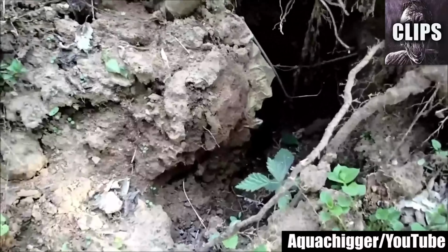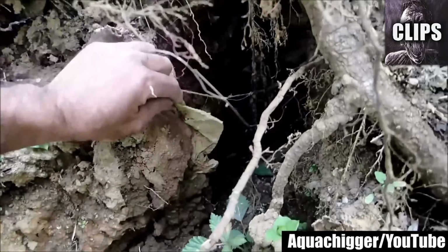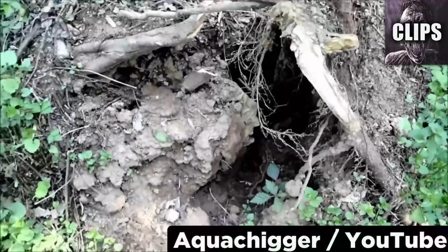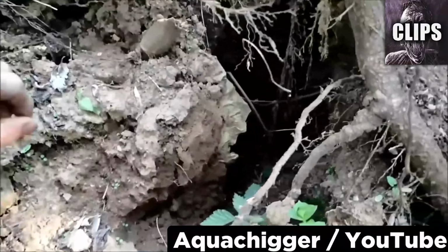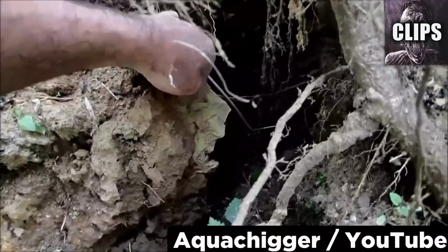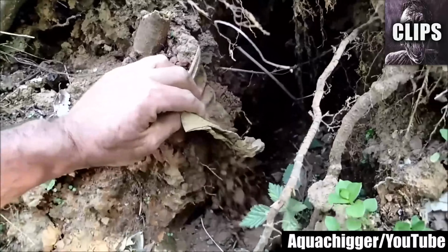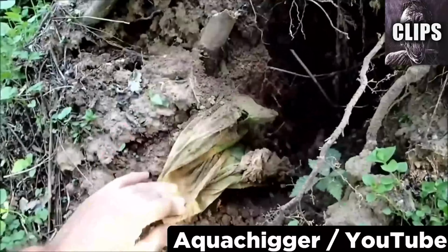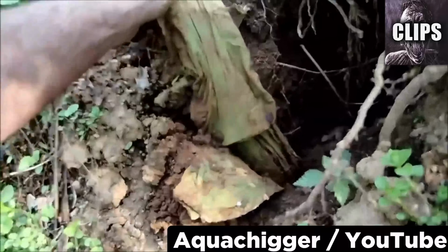This prompts him to look inside of the hole. He doesn't see anything else at first, but then... Ooh, what's that? Stuff might just have gotten real, guys. It's a piece of green fabric that Aqua Chigger hopes is just a tent. When he finds buttons, however, he knows that this is somebody's blouse.